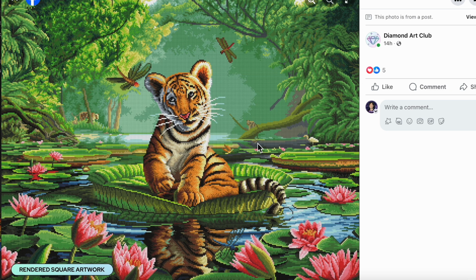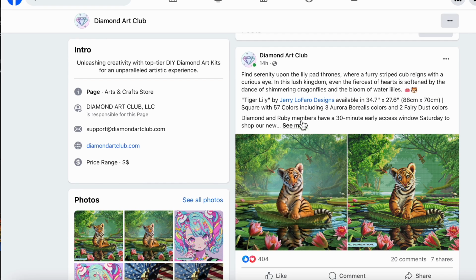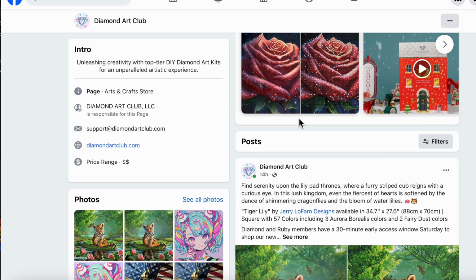Again, that's just me guessing, but this one is adorable. This is probably going to be chock full of confetti, meaning lots of color changes in a small area because of all of the greens and all of the different shades, but it's going to look very beautiful in square diamonds. Now I'm going to continue on with the next 4 images.